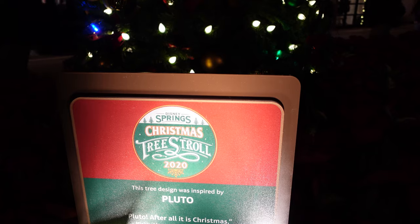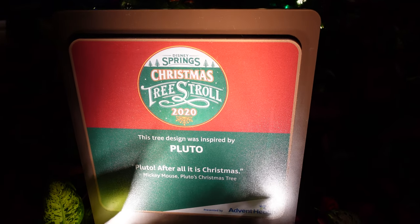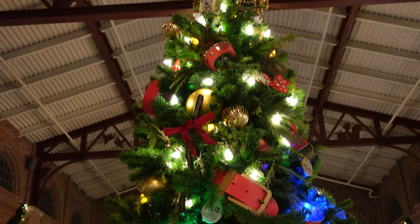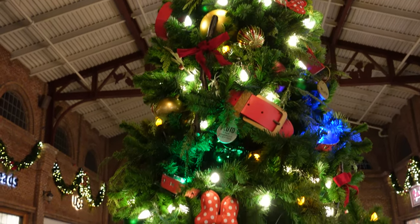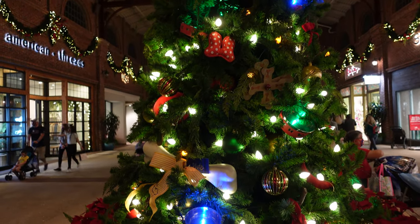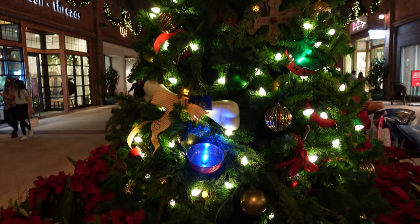And this one is Pluto. You can see there's a big doghouse in the top. And then there's a beautiful red collar to represent Pluto right in the middle with his little dog tag. It says Pluto on it. Really cute. And the little bones. Very beautiful dog Christmas tree to represent Pluto.